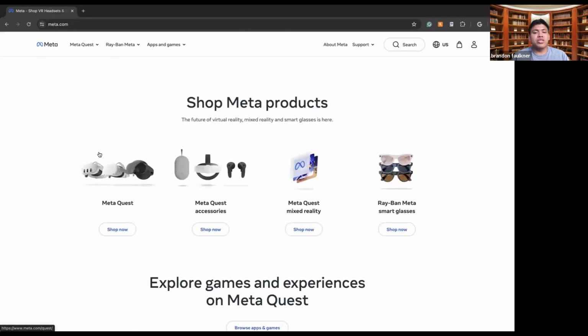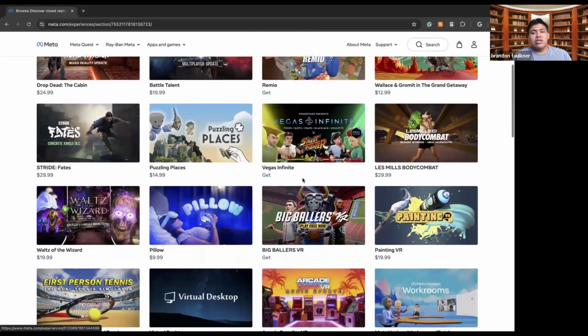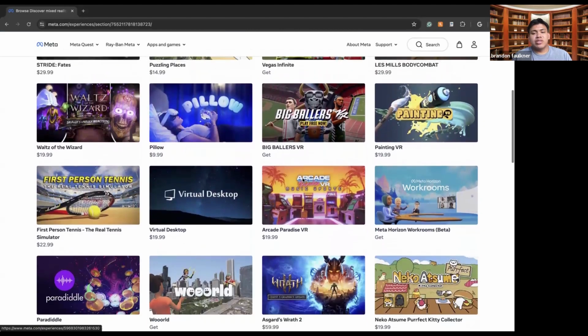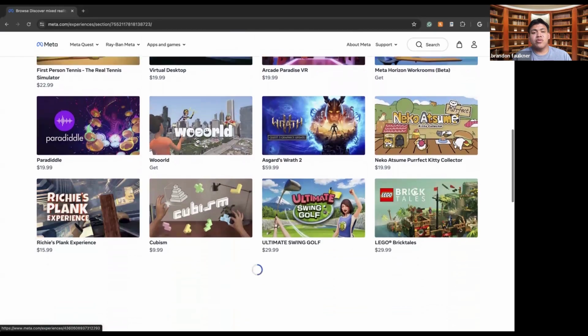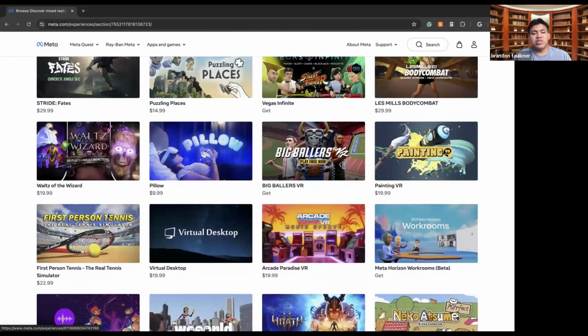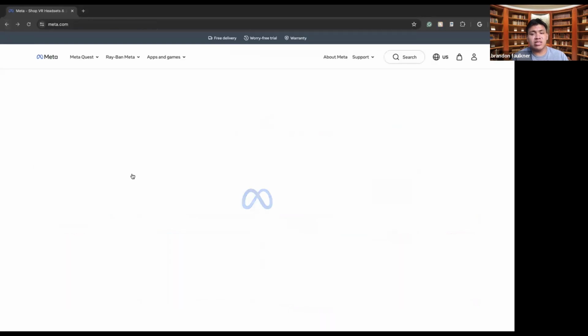And now, of course, we shop the different products as well. So there's the MetaQuest accessories, which are more things like charging kits, actual controllers, other things like that. There's also MetaQuest Mixed Reality that you can shop. So these are all the games. These are all the exercises as well. So there's Virtual Desktop where you'll be able to work. There's First Person Tennis, which is a tennis simulator that you'll be able to use for exercise.